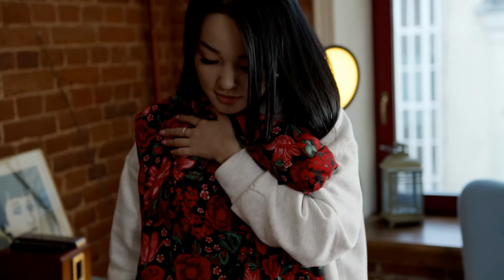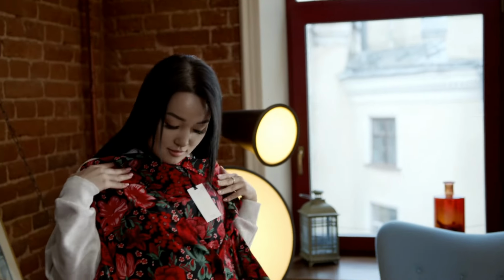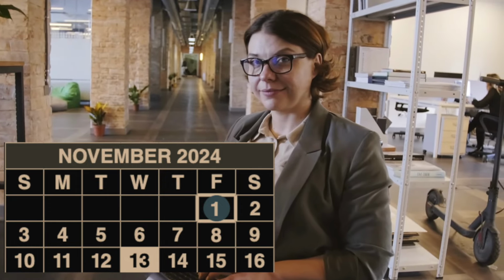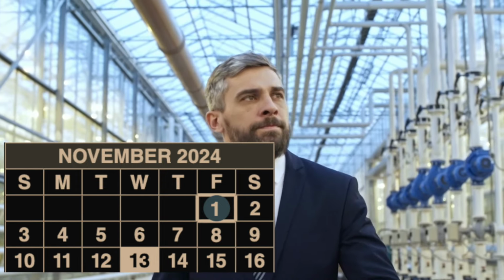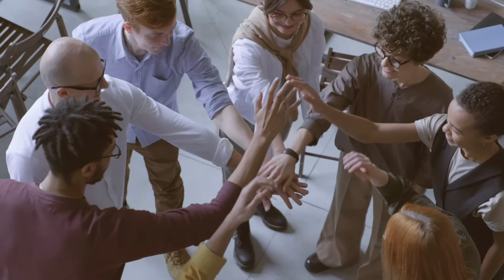November 13th. Social Security beneficiaries with a birthday between the 1st and 10th of the month will receive their payments on November 13th. If your birthday falls within this window, this will be your payday. Knowing this date ahead of time can help you avoid late fees, pay your bills on time, and give you a bit of breathing room.